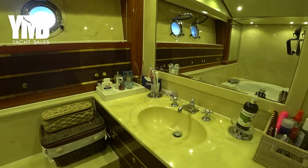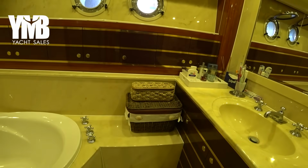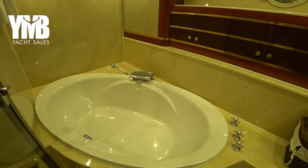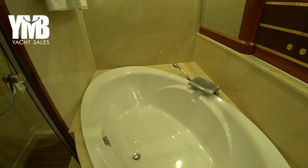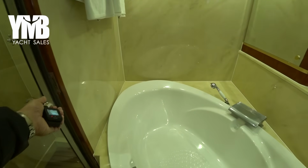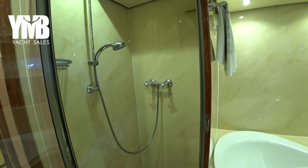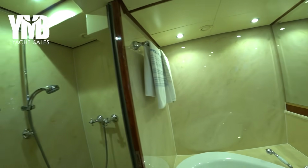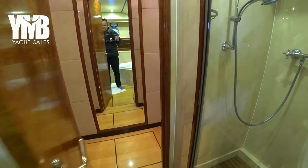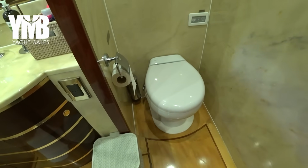Marbles here, a different theme again, with some yellowish touches, but very gentle. A very big bath. It's not a jacuzzi bath as far as I see, but it's brand new, or it looks brand new. And if you don't like baths, you have a good size shower here. The bowl is clean. This area, like all the other areas, doesn't have any bad smells. And then the toilet is placed here.